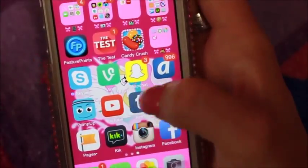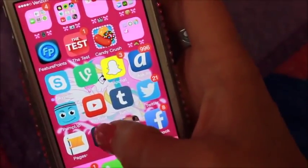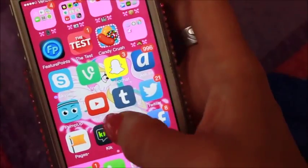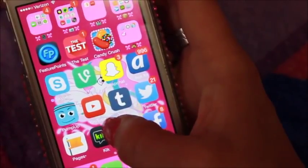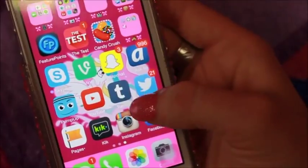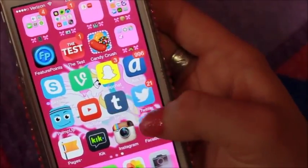Then I have YouTube, Tumblr, Twitter, my Facebook page, Kik, which is also personal for friends and family. It's just a way for me to communicate with my nieces and stuff. So please don't contact me on there either. I do have an old Kik that was Mana31409, but I ended up deleting it and making a new one because it was just getting too overwhelming and my phone was going off every two seconds with Kik messages that I couldn't reply to because I didn't have the time.